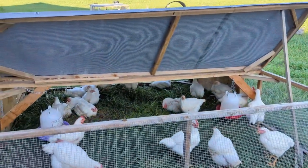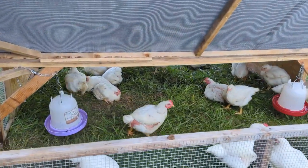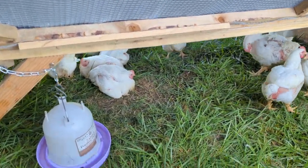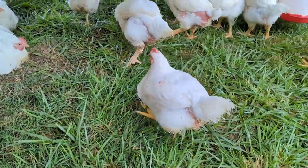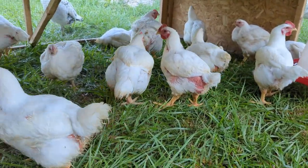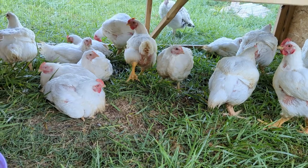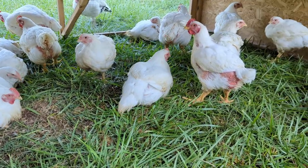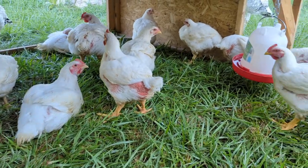We got these birds on May 4th, so it's been 8 weeks and 2 days. We got 39 of them from Welp Hatchery. They are doing great. These birds are probably between 5 and 7 pounds right now, some more, maybe even 8. So we're really looking forward to seeing the results.